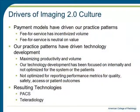Imaging 2.0, we said, is focusing on the interpretation. Our payment models are driving the way we practice. Fee-for-service, rightly or wrongly, provides incentives for more volume, and it's unfortunately pretty neutral on value. I mean, we can push value, we can push quality, but it doesn't drive it. But our practice patterns have driven what we do to maximize our productivity, focused internally, I would suggest, on radiologists, not on the system or the patients, and not optimized for reporting quality metrics.